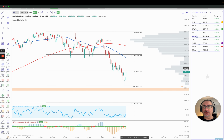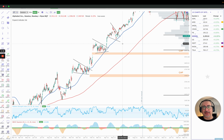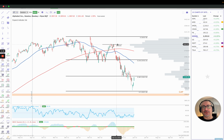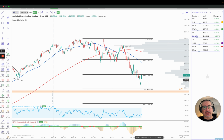Next up is Google. And you can see Google had a beautiful run up, a lot of pennants and flags here, and then finally started to fail at 3,000. Came down, counter trend rally to 28.59, came all the way down almost to our 50% retracement, and then we started to bounce.